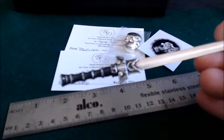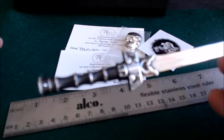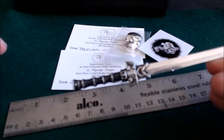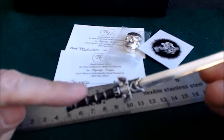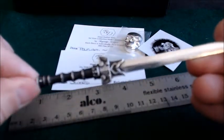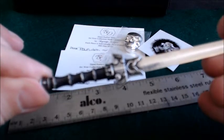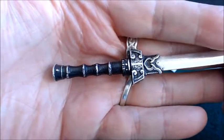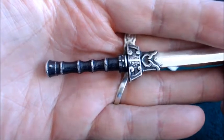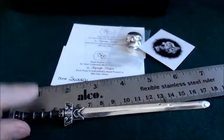It's awesome. The detail, you can see, I'm going to try and hold it here so it would float. In the handle, it looks like rope or string wrapped around the handle, and it's almost like there should be fiber sticking out. It's so clear, but it won't let me do it up close. Maybe if I try like this. There we go. There you can see all the individual windings. It's just beautiful, Skully. Love it, love it, love it.